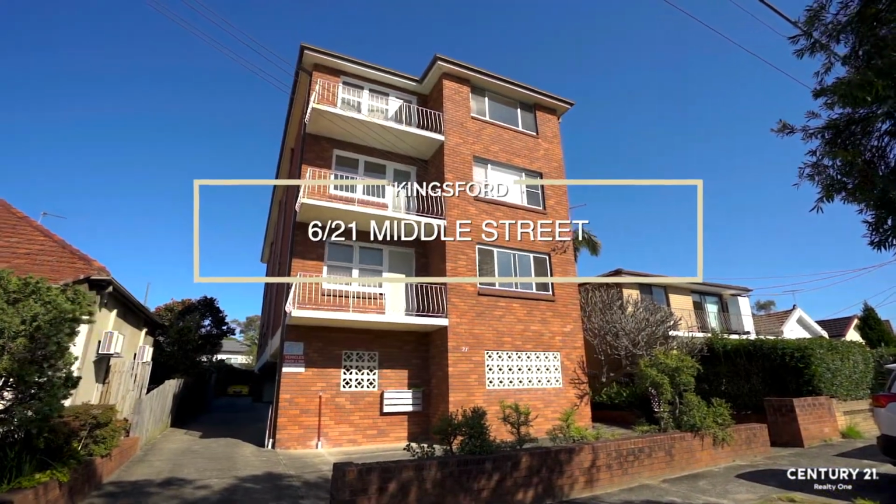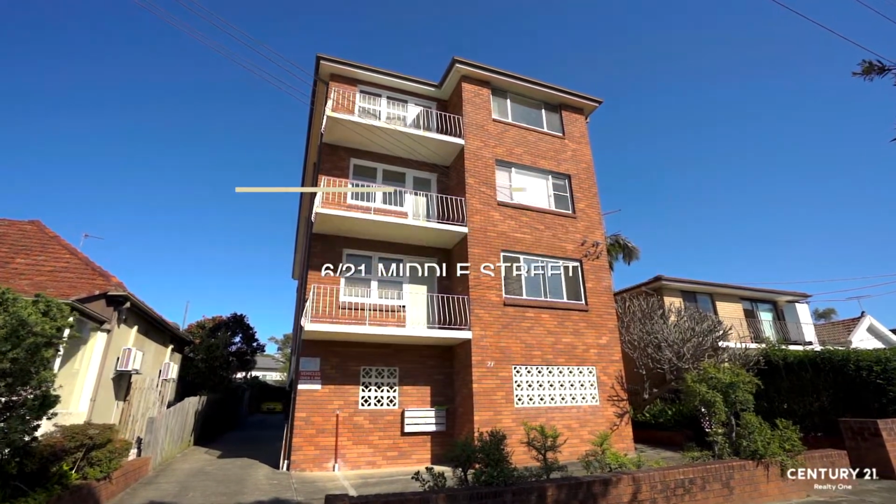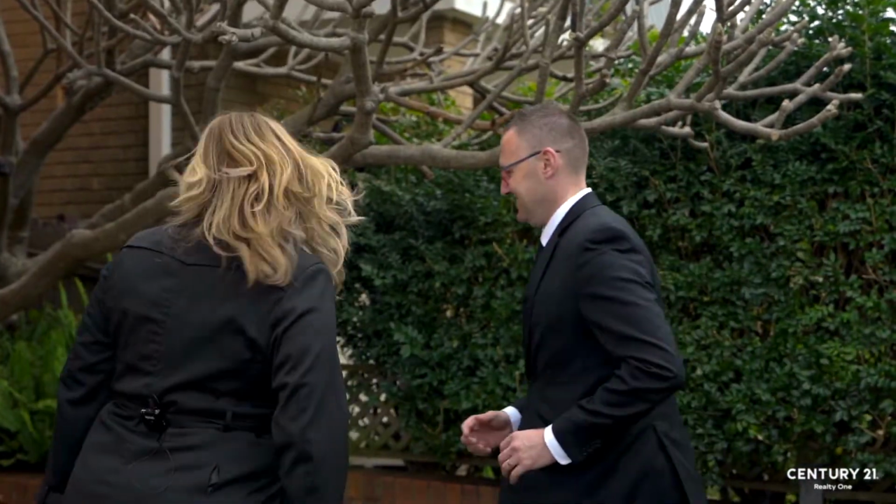Welcome to 6 of 21 Middle Street, Kingsford. Let's come take a look inside.